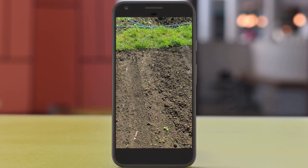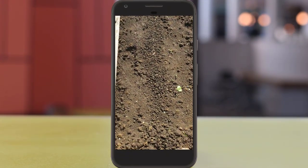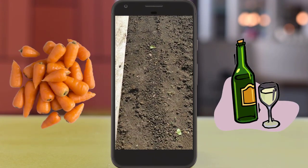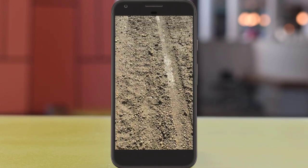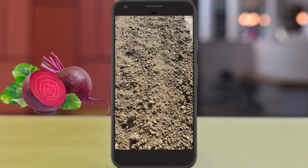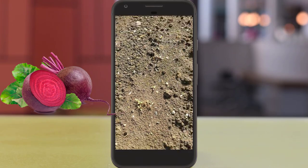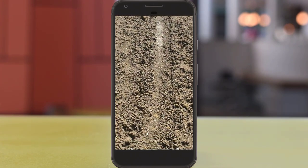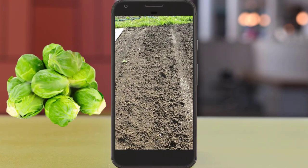And then here you've got short carrots. Chardonnay, they are called. Chardonnay, goes well with a glass of wine. And then here we've got beetroot, and you could just see beetroot coming through there. We've got sprouts, but they're not coming through yet.